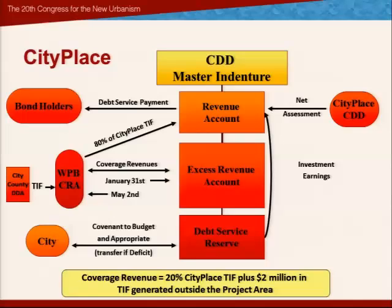This is the same thing I just said, only it's in a waterfall flow of the revenues. So the CDD is the master indenture. That's the place that the money starts from, and that's where it lives. It drops down into a revenue account, and that's how you pay the bondholders. You're paying the debt service from that revenue from the CDD. If there's leftover revenue, it went into a reserve fund, again, just long enough for those assessments to the CDD tenants, which are City Place tenants, and as their assessments went down, the taxes went up, or vice versa.